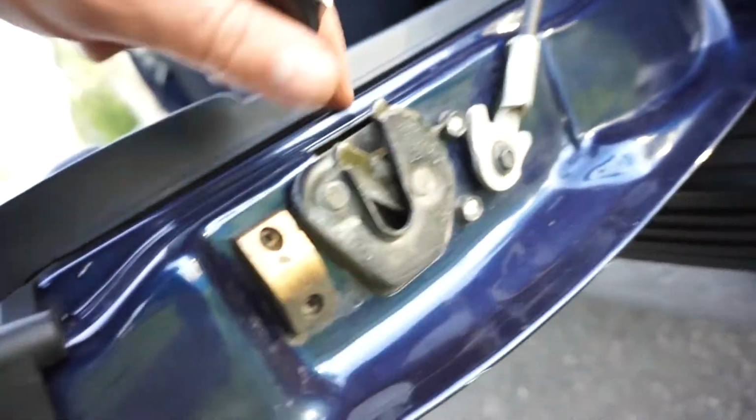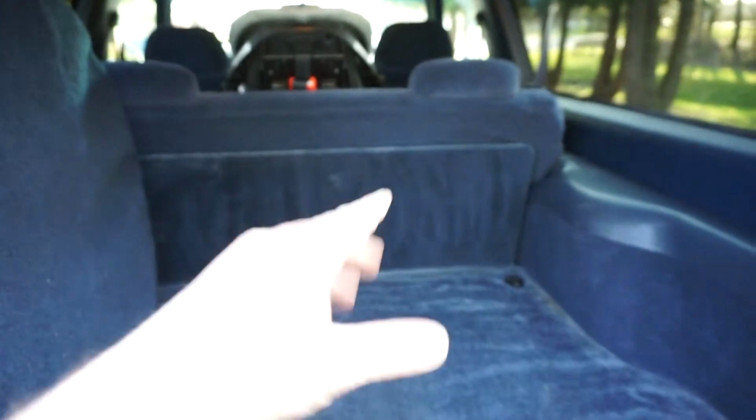This stuff would have had some blown paint in there, unless somebody just took it all apart, but that would be impossible because you can see the bolts have never been undone. The rear cargo area is in really nice shape. It still has the factory tire cover. The middle seat, or the rear seat, does fold down.